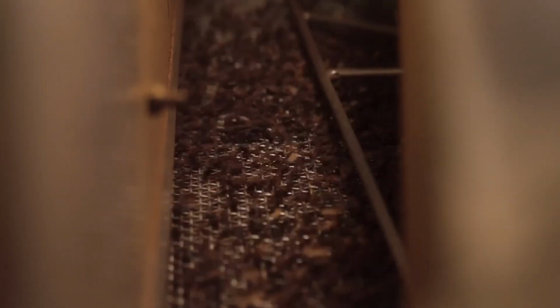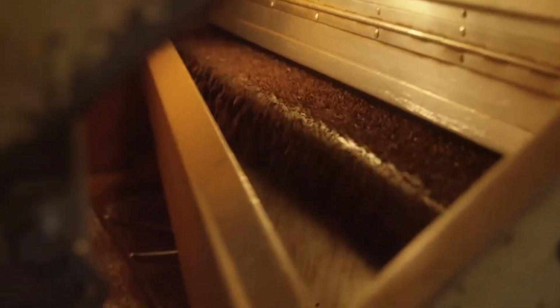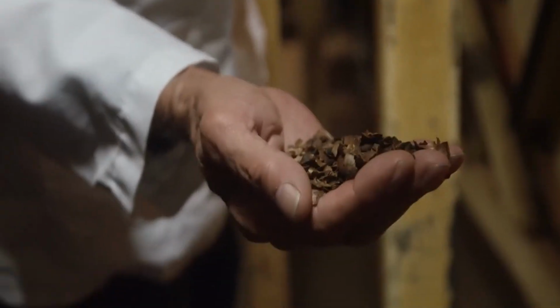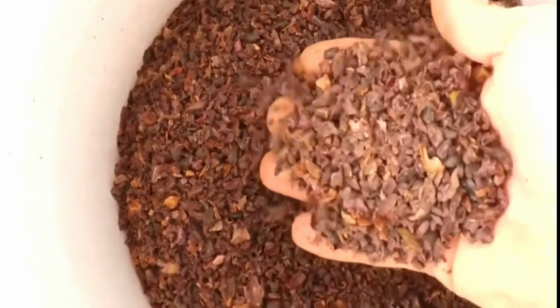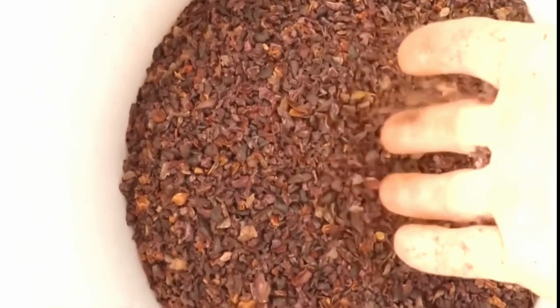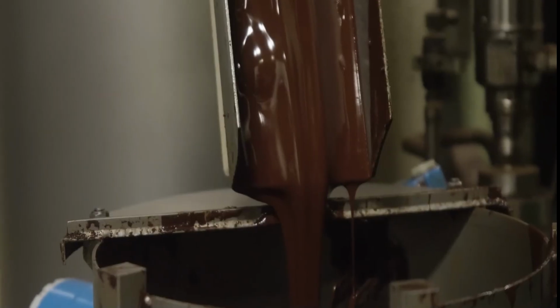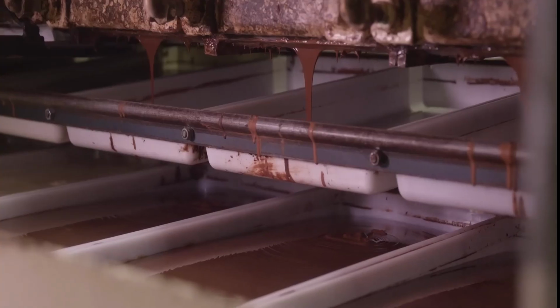The subsequent stage, winnowing, involves separating the cocoa nibs from the husks. This is achieved through the use of machines that apply air pressure to blow away the lighter husk particles, leaving behind the heavier cocoa nibs. The precision and efficiency of the breaking and winnowing processes are critical in ensuring the purity and quality of the cocoa nibs used in chocolate production. Once separated, the cocoa nibs proceed to roasting, a step that further enhances their flavor and prepares them for the subsequent stages of chocolate making.